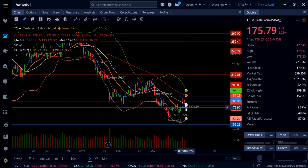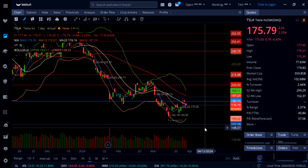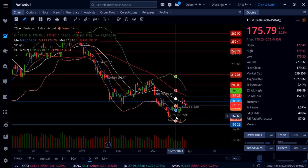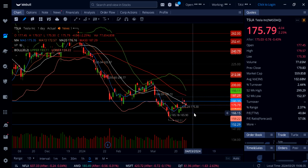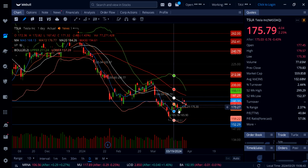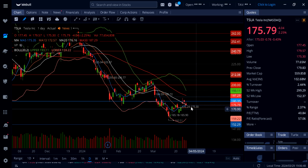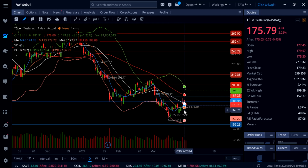Now if 175 gives up, then watch out for the support 13-day moving average 172.57. That's going to act as a support, and then all the way down here this gap 165.18. Now if Tesla can hold right here at 175, then watch out for a move back up to 180, and as soon as we get that breakout over 180 on Tesla, there is going to be more upside all the way up to this gap 186.72, and then we can talk about more upside on Tesla. Until then, guys, watch the support at 175 and then 172.57 right here on Tesla.